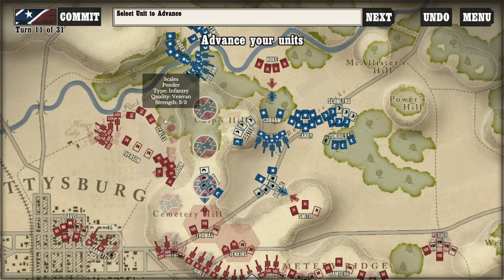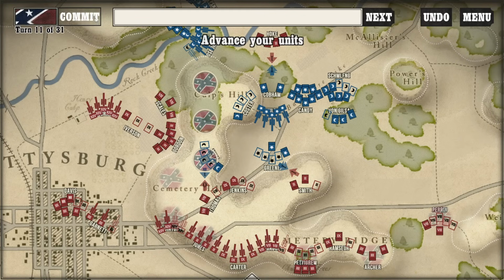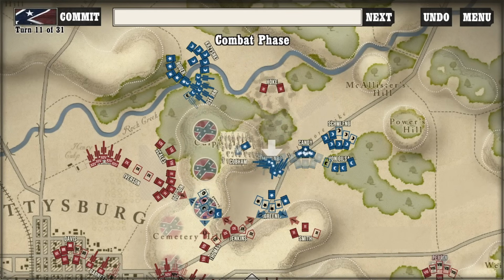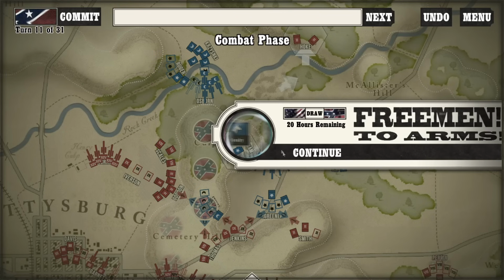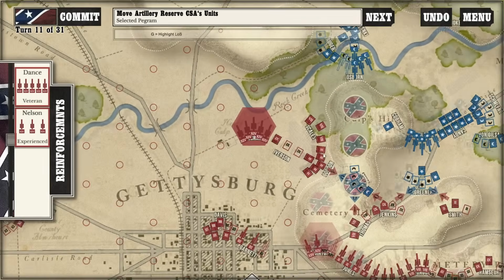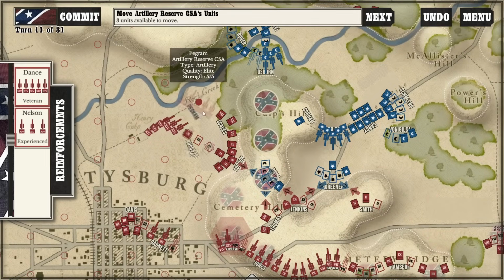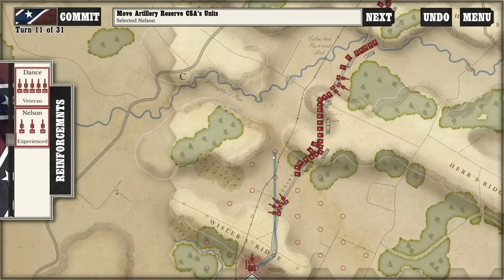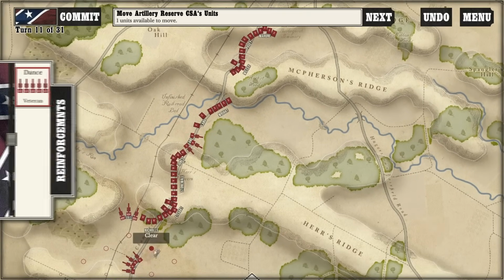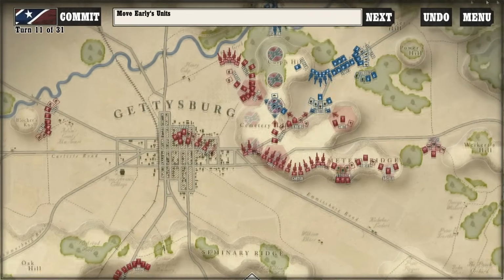Gordon will advance. Scales will advance. Jenkins will advance to the flank here. Hoke and Cobham here fighting in the back. Another enemy unit shattered up here, I think. It wasn't ours. Hoke withdraws. Cobham withdraws. I don't think they have cavalry anymore. First Corps is dead. It just instantly, they didn't get to move.